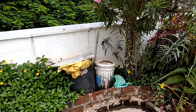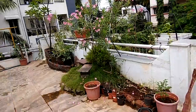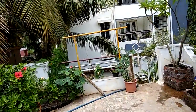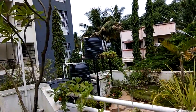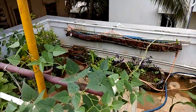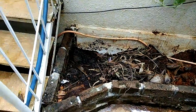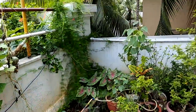So I have started composting the kitchen waste. Also, I've kept a separate bed out there just to compost the leaves that I collect from the trees that grow around our house. Especially at the start of the summer, we have a lot of leaves falling from the trees. So we can collect them in a particular bed and do composting. I'll also be doing some videos on that.